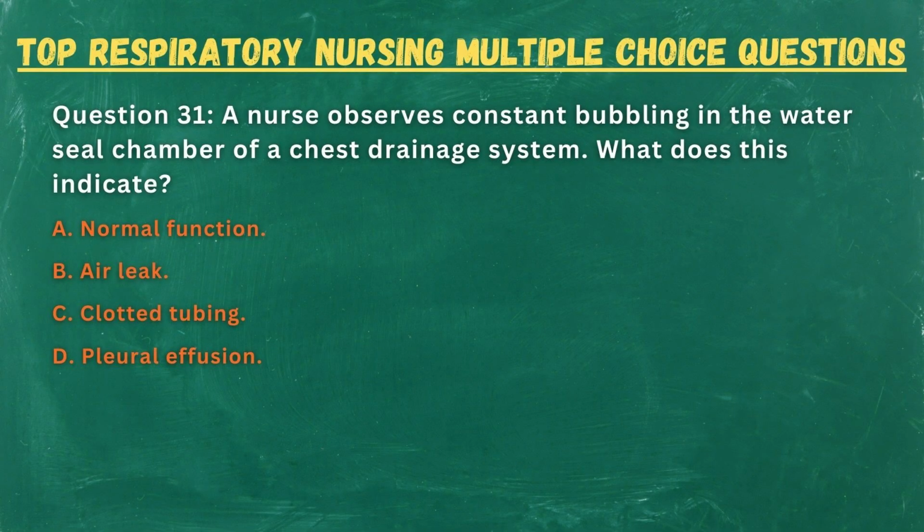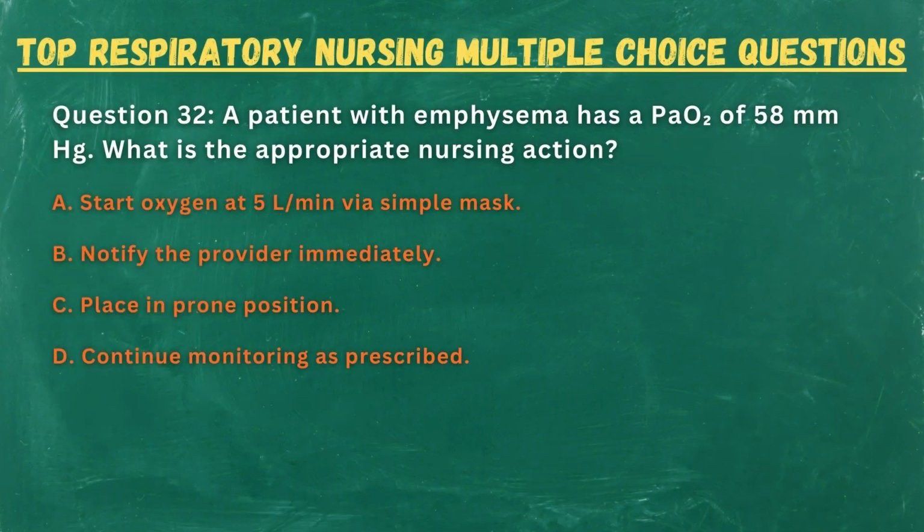Question 31. A nurse observes constant bubbling in the water seal chamber of a chest drainage system. What does this indicate? A. Normal function. B. Air leak. C. Clotted tubing. D. Pleural effusion. Answer: B. Air leak.